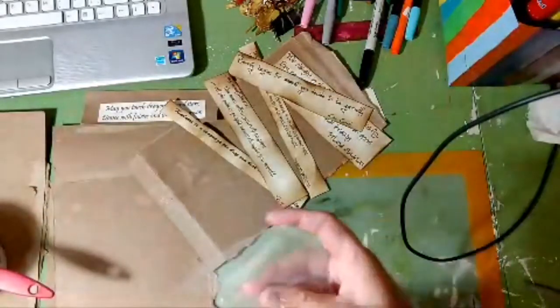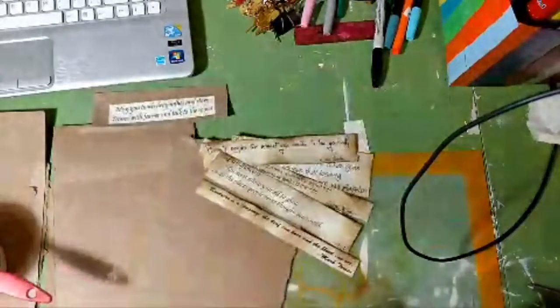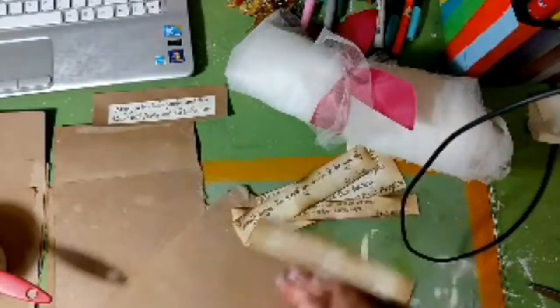I got this stuff at a yard sale a long time ago, so I thought it would look cool behind the words, because everything we do as crafters, we do it in layers, right?